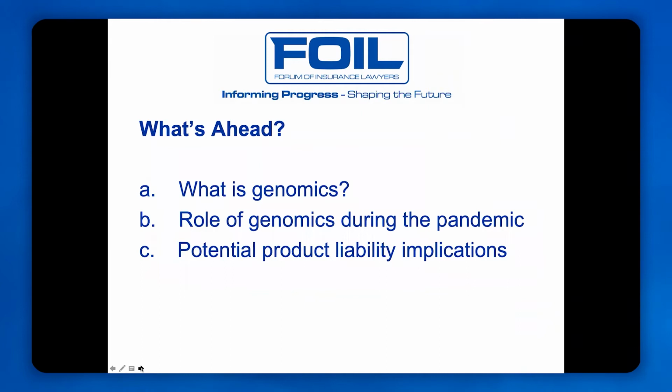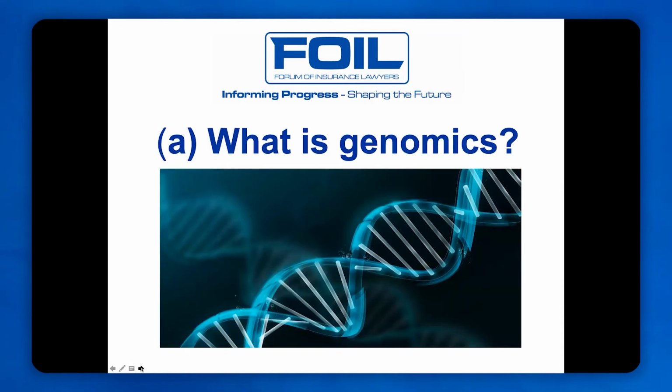So what's ahead? Well, firstly, we're going to consider what is genomics. We'll then look at the role that genomics has played during the COVID pandemic, and then consider some of the potential product liability implications. So let's start with what is genomics.